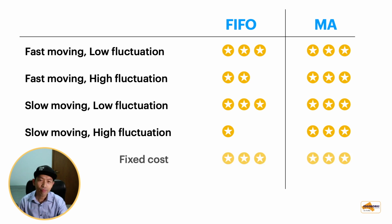Lastly, we have fixed costs. No problem. Either way, it will work. With fixed costs, it doesn't matter whether it's first in, first out or moving average, both work fine. So this is what I find as my recommendations, which type of costing method is best suited for which type of inventory trend, I would say.